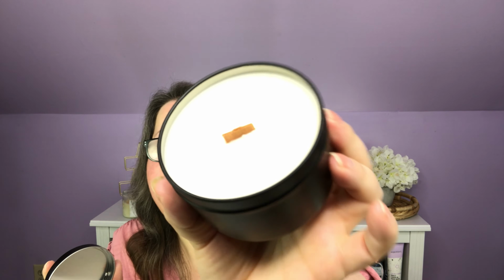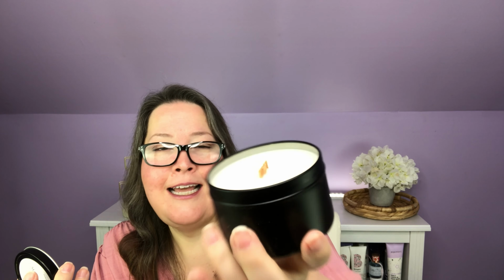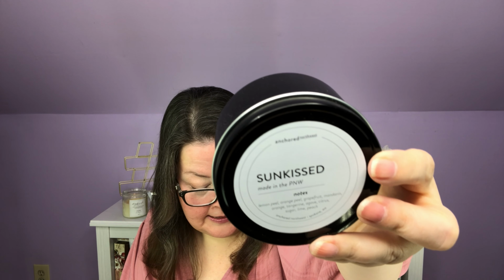That is the happiest citrusy. That is a gorgeous scent. And I love the woodwick candle, so you get a little bit of crackle crackle for ambiance. Let me show you the front again because Anchored Northwest is the brand and it's called Sun-Kissed. This has a $14.50 value, so it's a good price. Wooden wick travel tin candle. The scent Sun-Kissed, a fruit citrus blend.